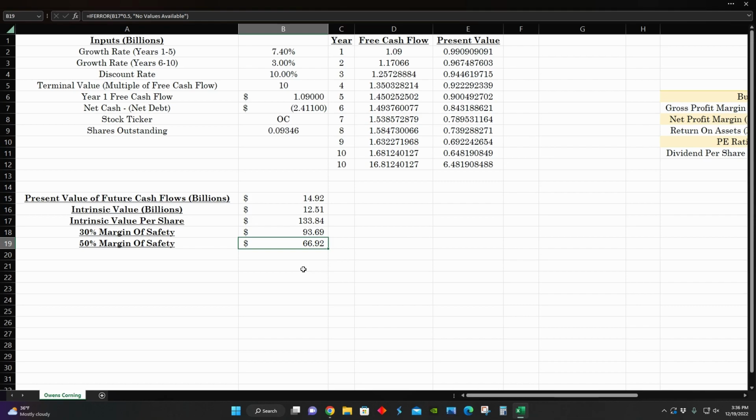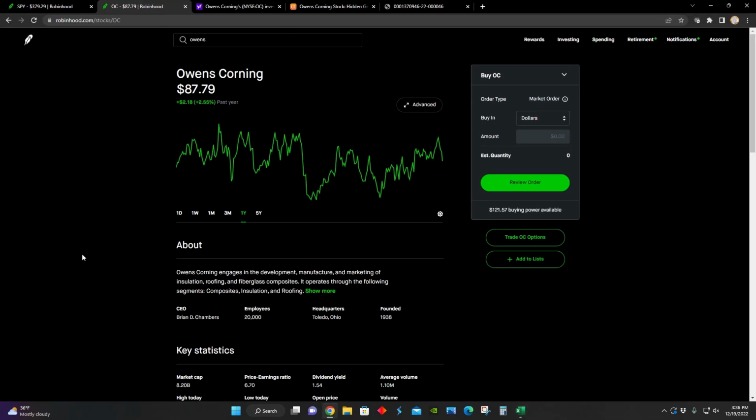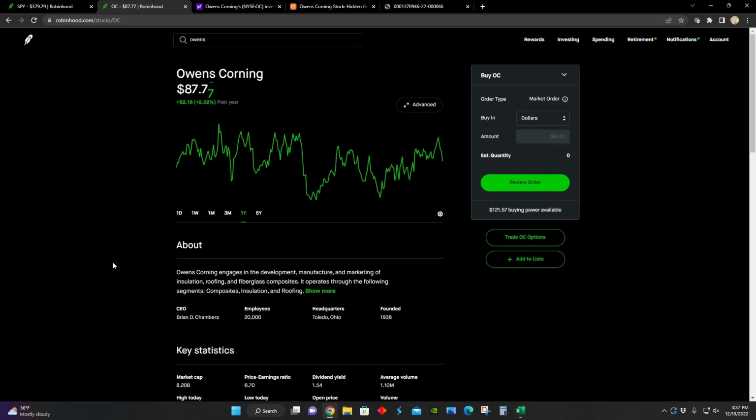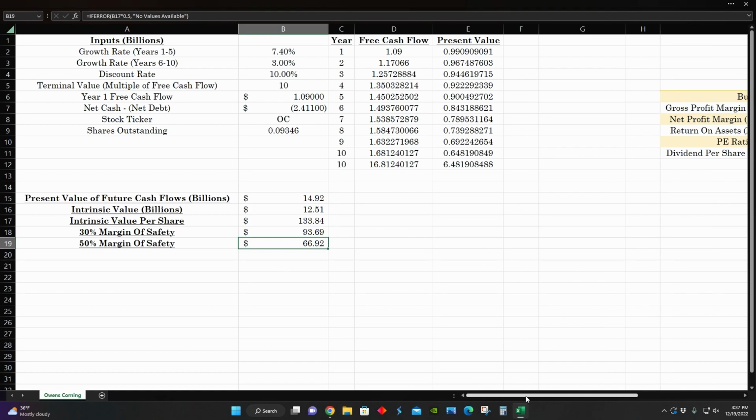with a 50% margin of safety of $66 per share, which means that at the current share price, they're currently trading at a little under a 30% margin of safety to a 50% margin of safety, somewhere in between there, based on these projected growth rates of 3 to 7% over the next decade or so. So that would mean that at the current share price, if they are able to maintain those growth rates in their cash flow estimates, they present a pretty strong buying opportunity, trading almost at 50% of their intrinsic value per share.